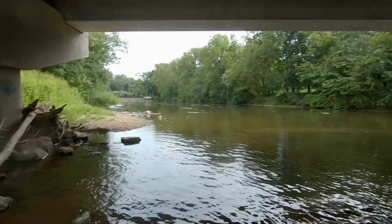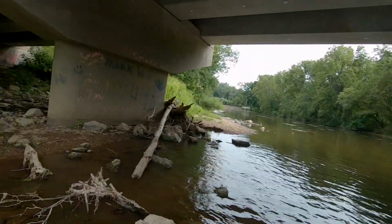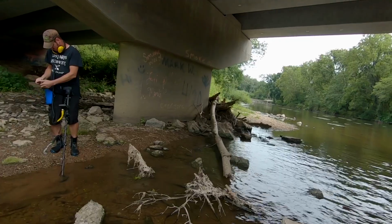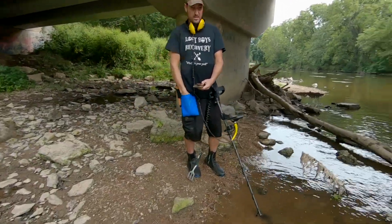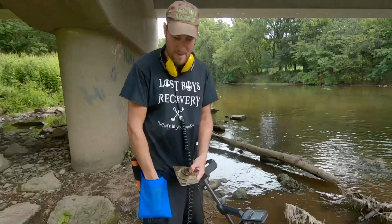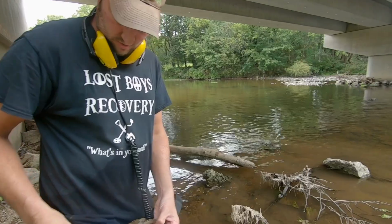So we were up on the other side of this bridge, and there is an old barn over there. Andy worked his way along the edge, said he found something pretty cool. It's really cool. I didn't want to throw it in my bag because it's kind of fragile. I hope I didn't mess it up by doing so.